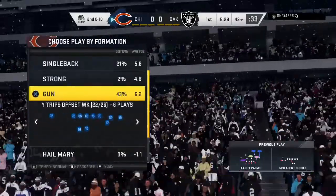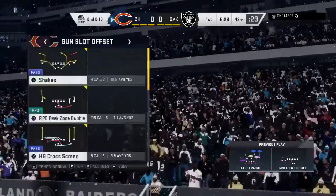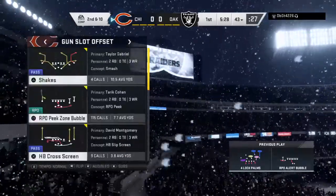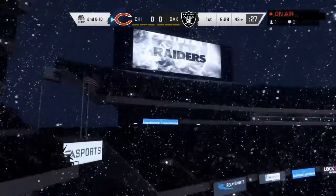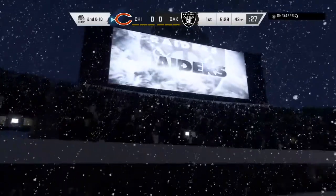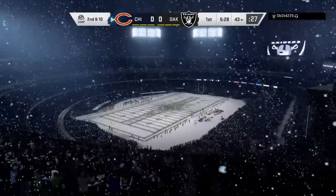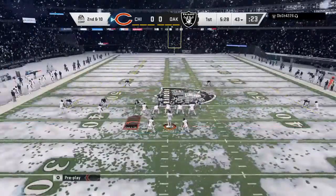Throwing on first down, but this one winds up to be incomplete. So 2nd down, still 10 yards to go. Ball on the 43.